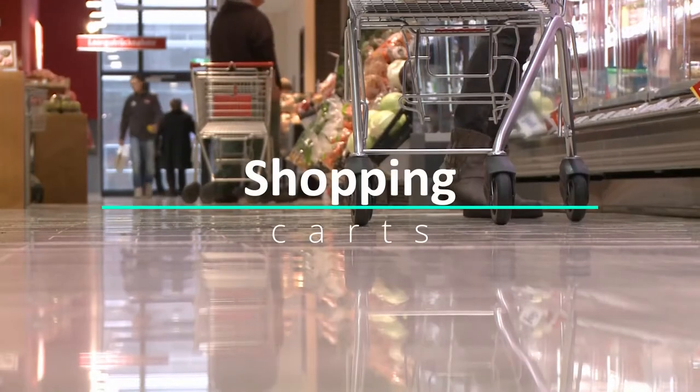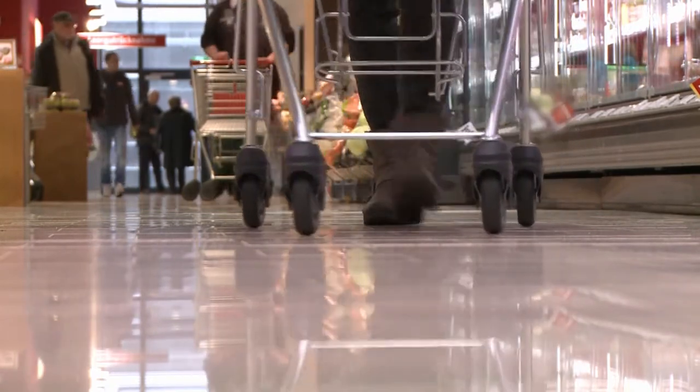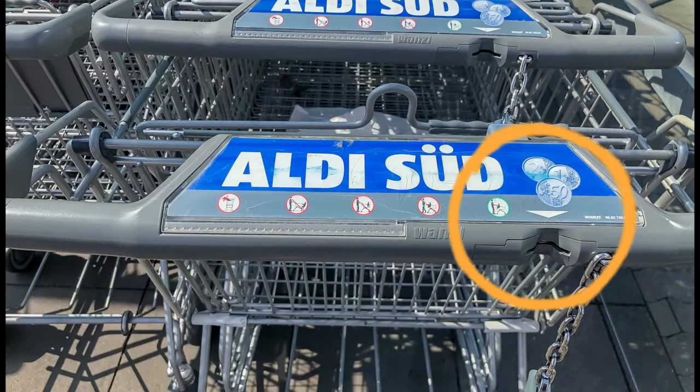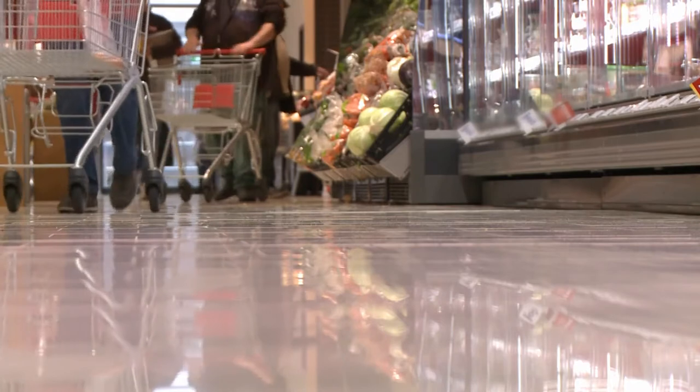Shopping carts. You'll need a 50 cent, 1 or 2 euro coin for the shopping cart deposit. The smaller plastic baskets don't require any deposit. Just insert the coin into the slot to unlock the cart. When you return the cart, you get your own coin back.